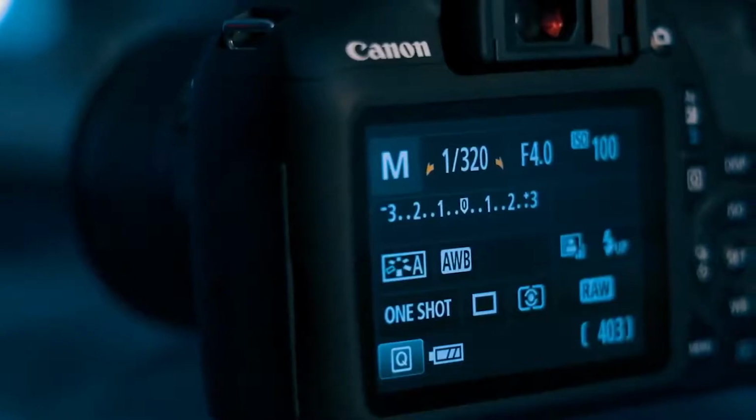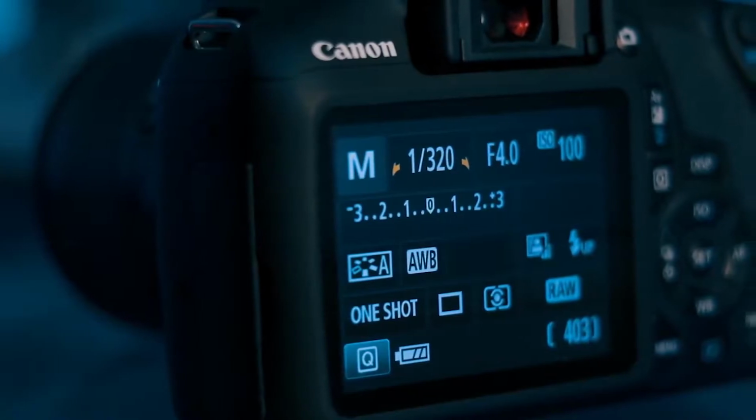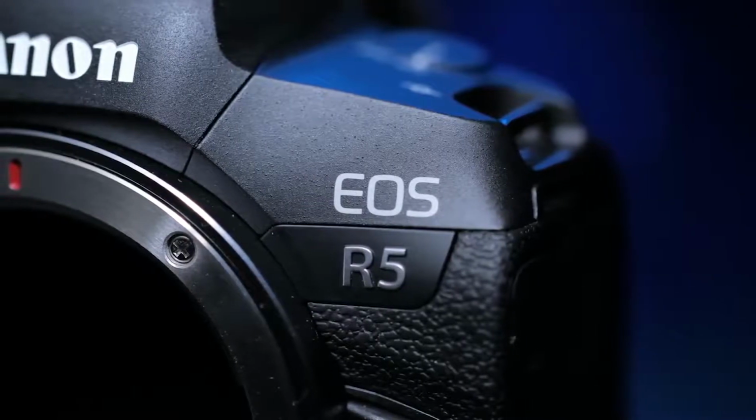We'll be taking a look at Canon cameras in every budget range, so regardless of whether you've got a few bucks to spare and want the best value, or you're looking for the best of the best, we'll have an option for you. So if you're interested in finding out which camera will be best for you, stay tuned.